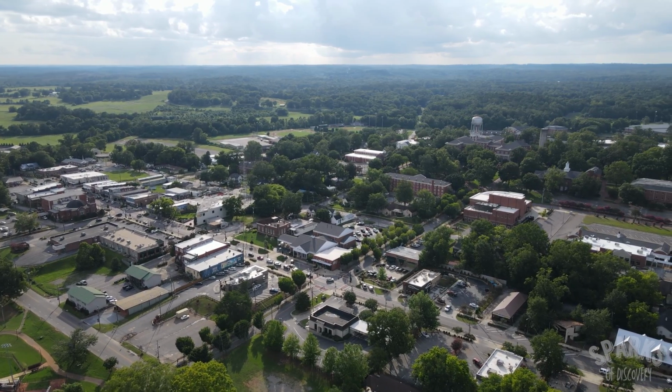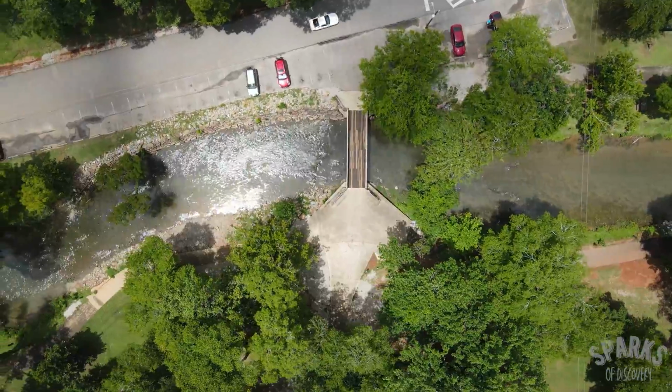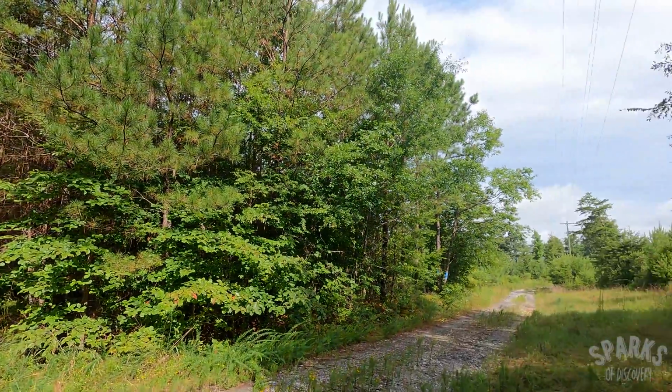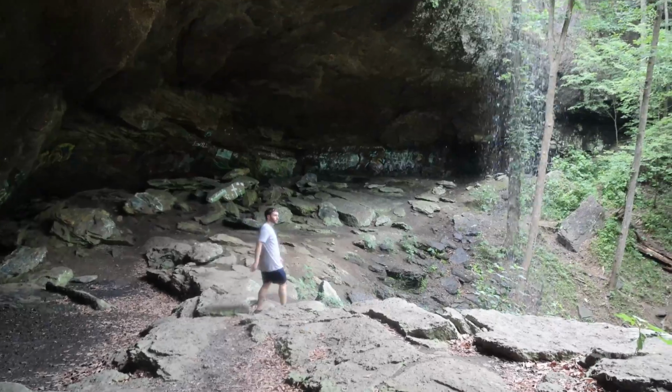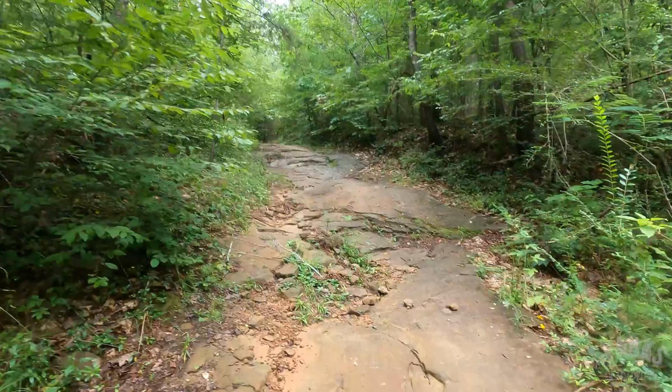After finishing our tour of the American Village, we set out to explore 3 different points of interest for nature lovers in the Montevallo area. The first one we went to was about 10 minutes north of town, Falling Rock Falls. This gorgeous waterfall is accessible only on foot, as it is about a mile from the main road.